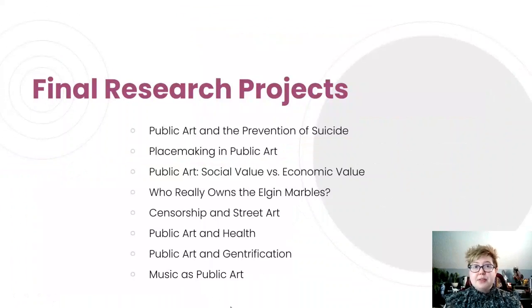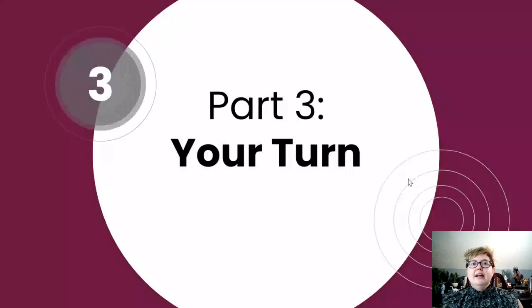And to give you an example of some of the research projects that they actually came up with when they were writing their own final papers, they had free rein to do anything they wanted as long as it related to public art. They came up with, by and large, entirely philosophical ideas. So looking at placemaking, looking at ownership, censorship, gentrification, a lot of ethical issues, a lot of aesthetics issues, a lot of definitions and concepts. This was not something that I pushed them towards to do philosophy, but because we had engaged in it, they were able to find these things that interested them and bring philosophy to it. And so this was an example of an FYI course.